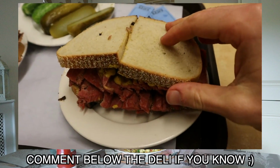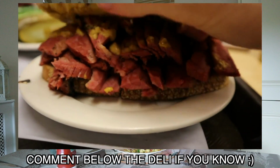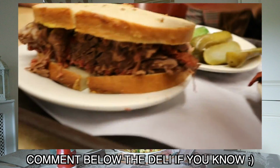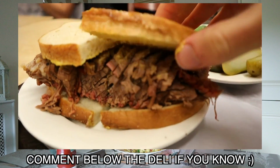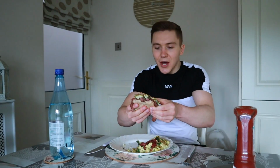Yes. So this is the pastrami one. Look how much meat is in that. Whoa. And we got a brisket one as well. Unbelievable. They were unbelievable.